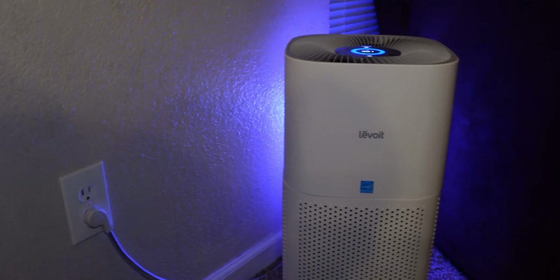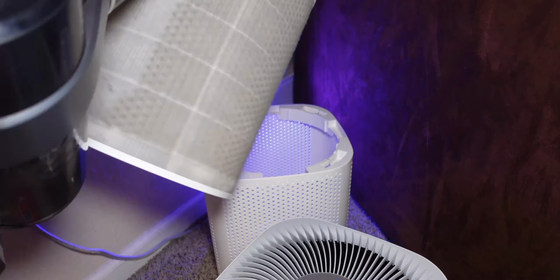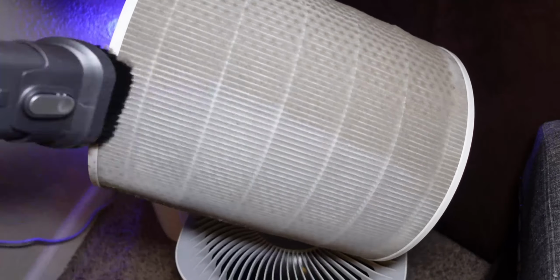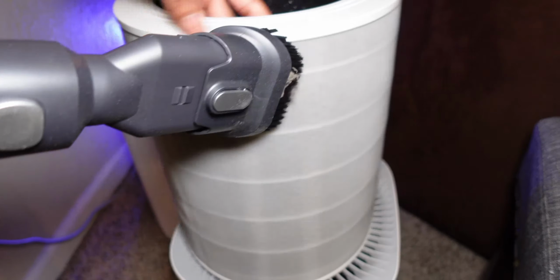Now this is the Levoit Core 600S air purifier. I've had it for 6 months. We've had to clean the bin just once so far. You have to clean it every 6 months and then replace the filter after a year. So we'll see how this goes in a year, but so far it's amazing. I love this for sure.